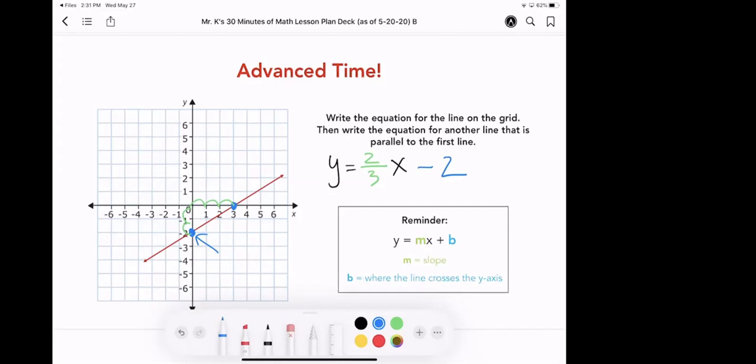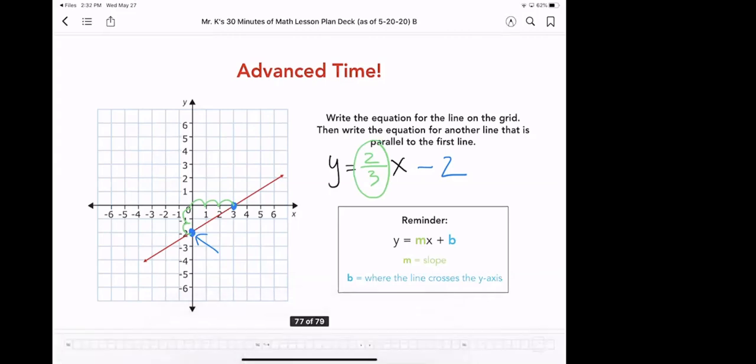And so the question is, what would another line that would be parallel to this line, what would its equation be? And there is an infinite number of answers. Ezra writes in y equals 2/3 x plus 5. Yes, that would work because all it needs is the same slope. And Delilah writes in y equals 2/3 x plus 4. Yes, that would work. You could do y equals 2/3 x plus 100, y equals 2/3 x minus 92. All of them will work as long as they have the same slope. They will be parallel to each other.